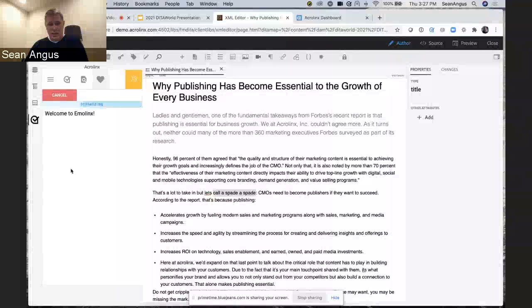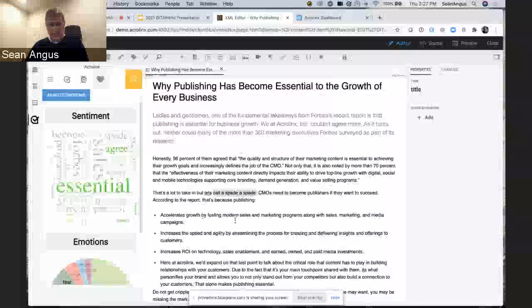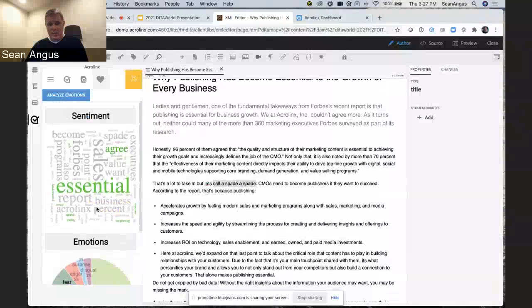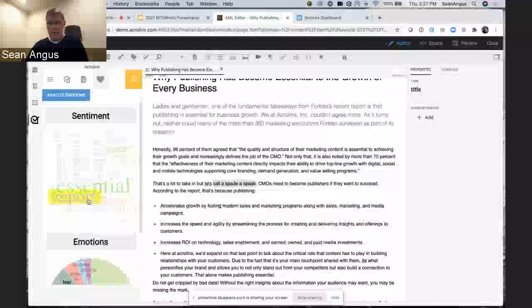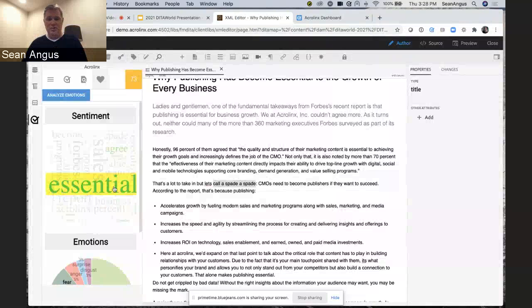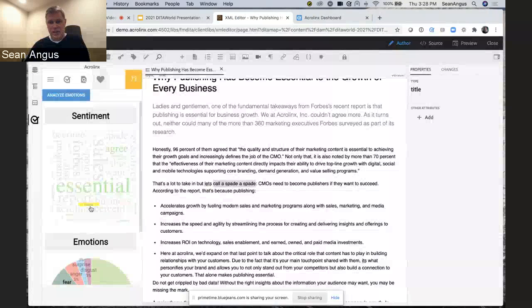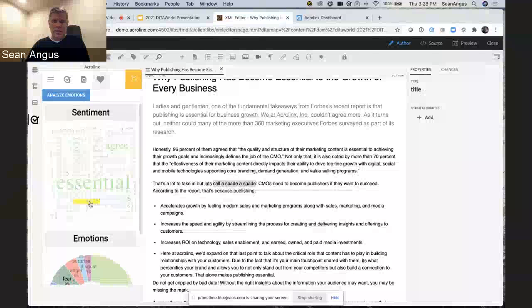So if I initiate this analysis, Acrolinx is taking a look at sentiment and emotion of the content, right? And sentiment first, we've got a word cloud. As you might expect, words that are green carry a positive sentiment. Words that are gray are neutral. Words that are red, if I had any, would carry a negative sentiment, right? And again, it gives me as a writer more visibility into that content, right?